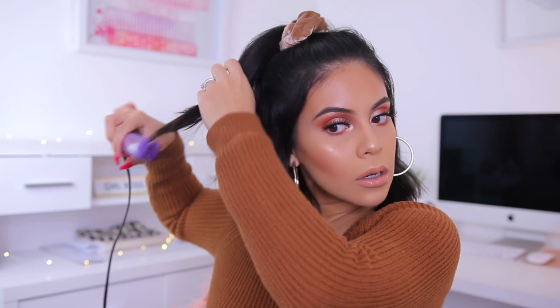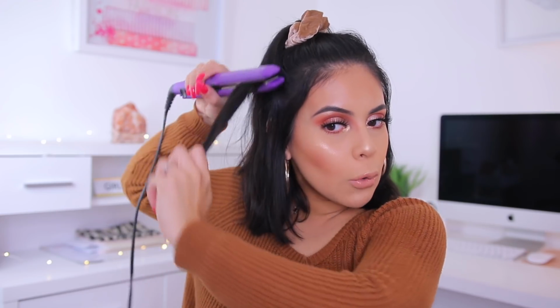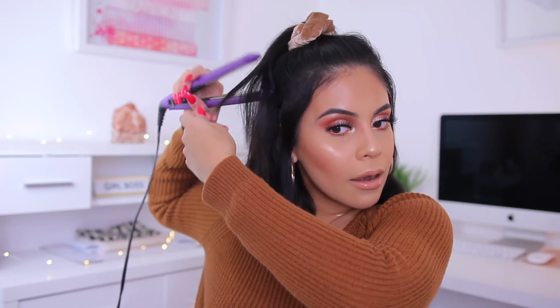Okay, hold on. What is this? Hold on. This is an issue right now. So this is what happens. Come on, straightener. This reminds me of that one video on Twitter when the girl is trying to straighten her hair and the one piece keeps going up. You guys know what I'm talking about. Oh my God, it's hilarious. But that's what my hair is doing right now. Okay, I think that's good.